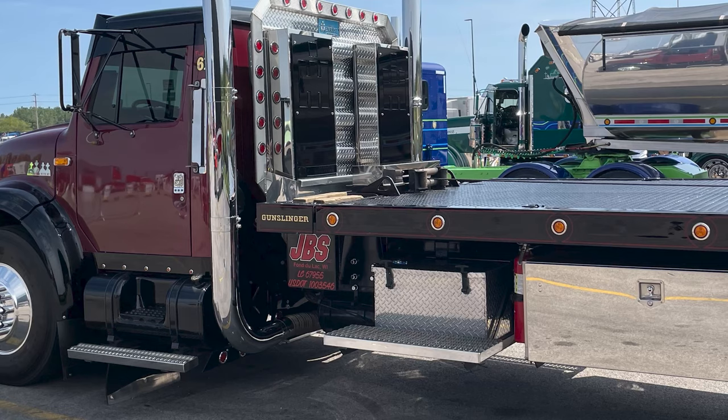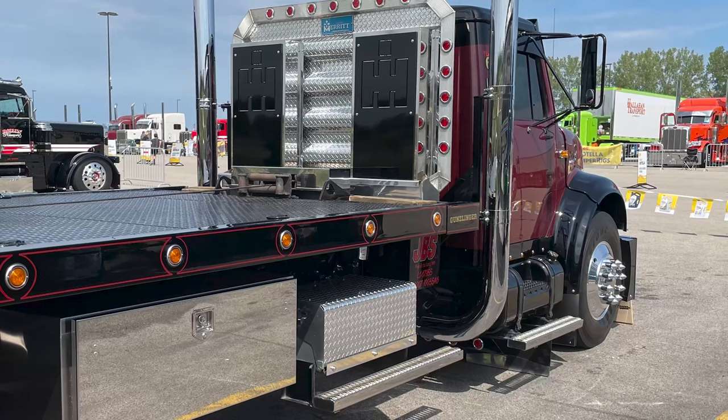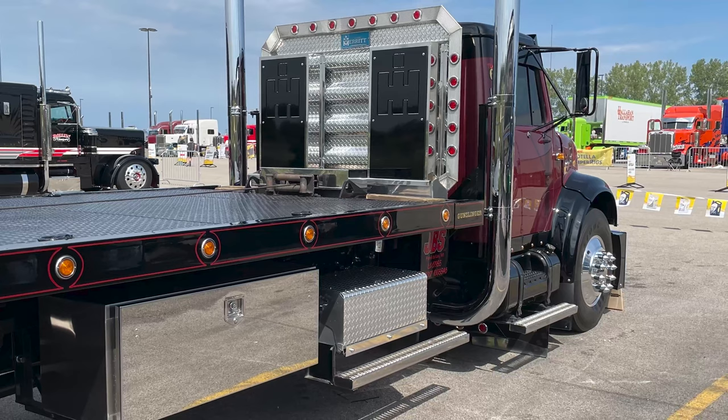All the brackets and everything for the toolboxes were all custom made. The battery box is off a 9600 International. We moved the fuel tanks forward so it's got dual step tanks on it instead of just a single one. All the light panels and everything that you see, pretty much everything you see on the truck was custom made just for the truck. You can't buy things for these trucks. You got to make a lot of the parts.